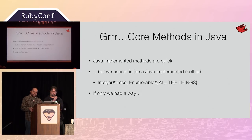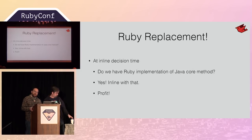But again, it's contrived, which is unfortunate, because almost all of our core methods are implemented in Java, so we can't inline those. And of course, we're happy having Java implementations of most of our methods because they start up very fast and they usually have pretty good performance, but they block us in this particular case. If only there was a way around it. Well, in fact, there is.